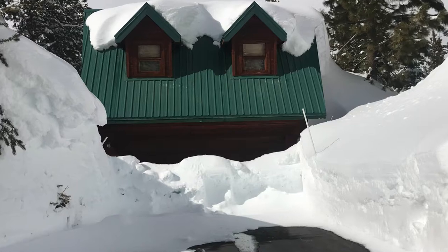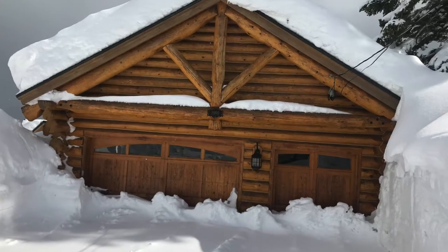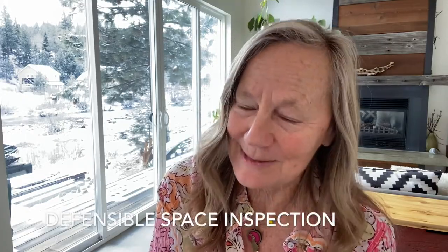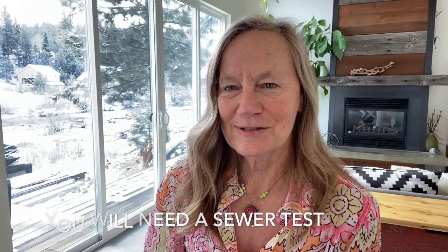Now, other things that I can help orchestrate are the cleaning of your home, getting the driveway sealed in snow country here in the Tahoe and Truckee area, snow removal from the walkways, the driveways, getting it ready for photographs. You need to have the fire department come out and do a defensible space inspection. You need to have the sewer department come out and do a pressure test on your sewer line between the home and the street.